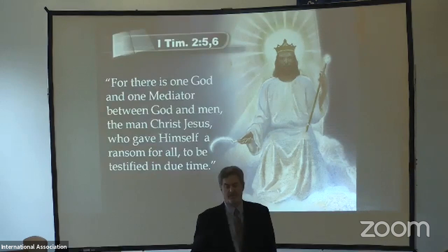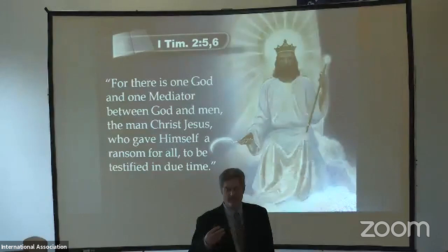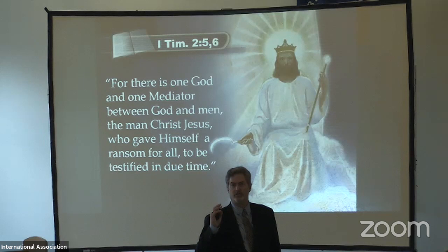We're told in 1 Timothy 2, for there's one God, one mediator between God and men, the man Christ Jesus, who gave himself a ransom for all, to be testified in due time. This is a future event, a testimony of him. We believe this blood will be the testimony that will be shown to the world when the Ten Commandments come out. The blood of Jesus will also come out, and it will testify of him as really being the Messiah, the Son of God.